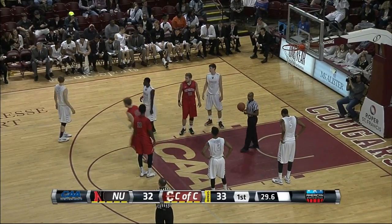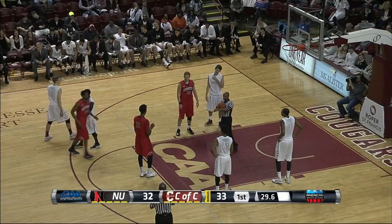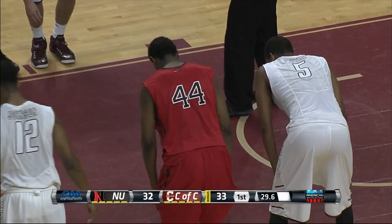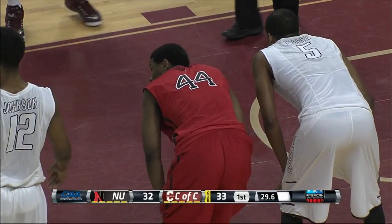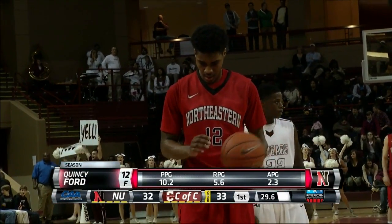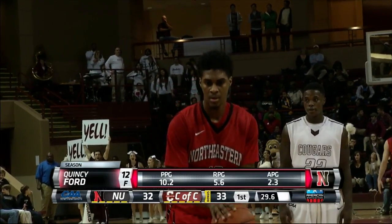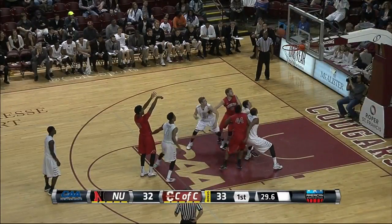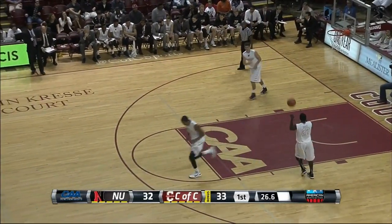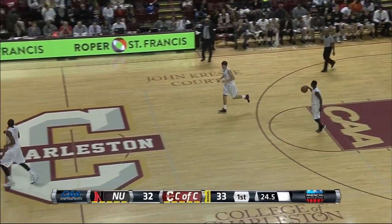Ford with a 3, 76% shooter. Etherton going out again. Etherton with 4, all from the charity stripe, still looking for his first field goal. So Ford, a 76% free throw shooter. Double figures, 2 of his last 3 games, just 1 for 6 in that loss to Elon, and he blew the opportunity to tie the game.